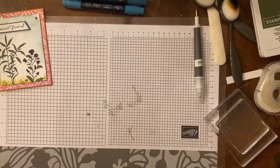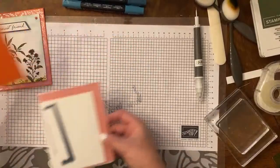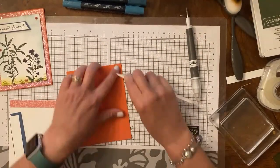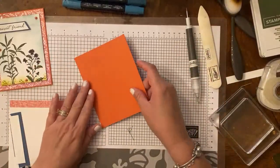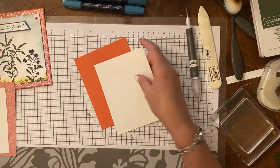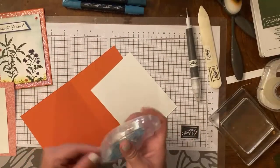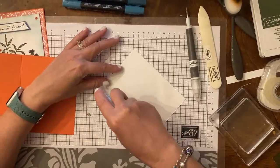So for this one, we are using Calypso Coral as our card base. So we're just gonna make sure we make those creases very fine. This is the part that goes in the inside. So we're gonna go ahead and put that in there. And let's use some of our Stampin' Seal.